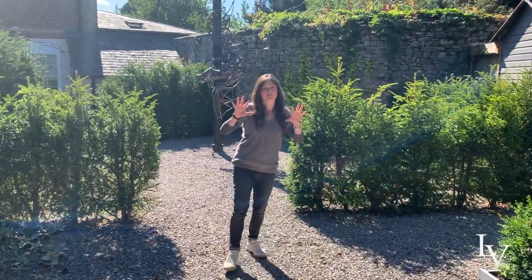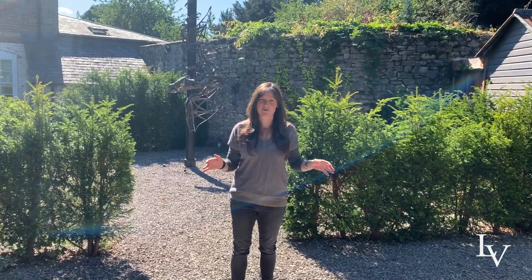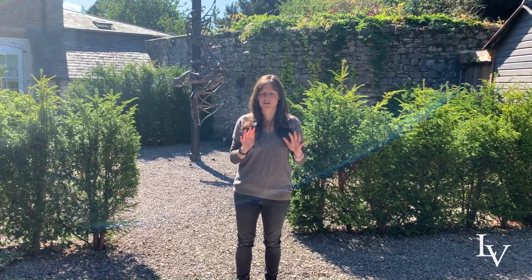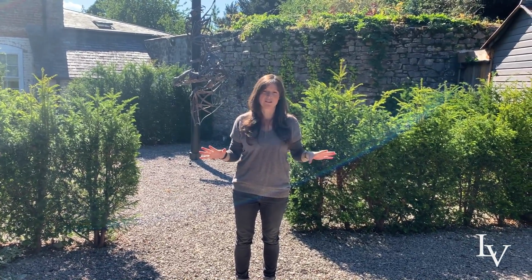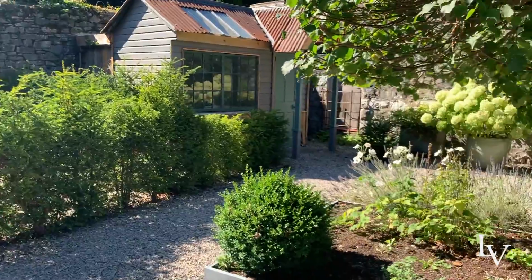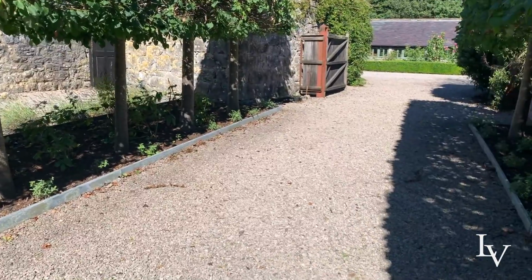I'd say this part of the garden, for me, looks incredible in early spring, because underneath these lime trees we have well over 400 of the Thalia narcissi, because they have multiplied, and it looks absolutely spectacular. Eventually, in due course, we'd like to probably lawn this area to create a more overall calming feel. But at the moment it just feels a little bit harsh with all this gravel.